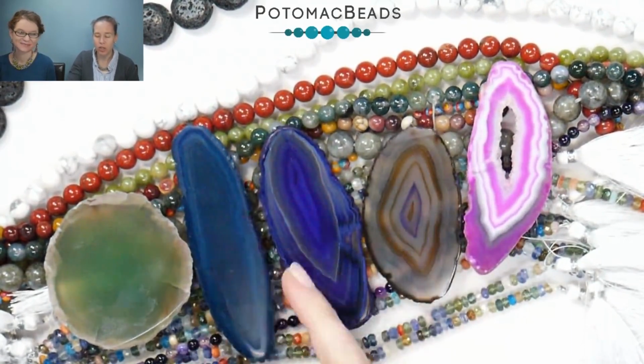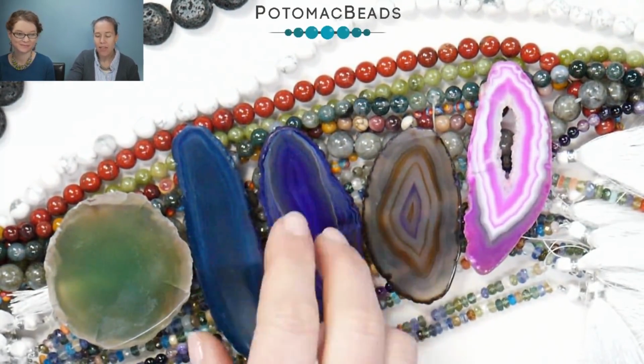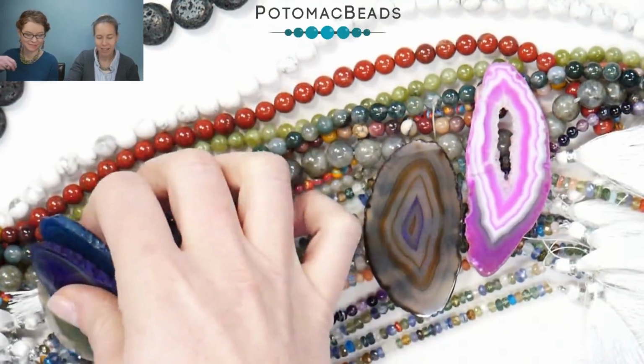These are fun with kids too, that they can see the different colors as well. And in 5-packs, you'll get a variety as you're working. And then we get into the other fun things that they found.